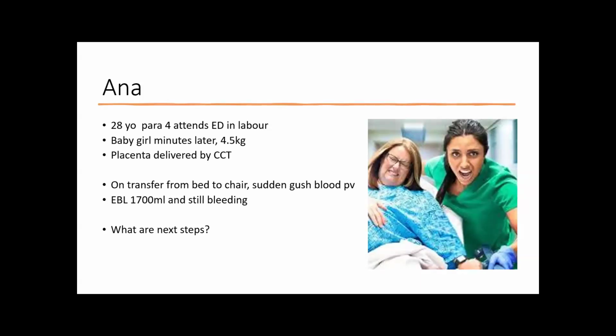So in this case, Anna is a grand multip by UK standard. She's a para 4, and she attends the emergency room in labour and very rapidly gives birth to a fairly large baby at 4.5 kilograms. Baby is born in good condition, and the placenta is born shortly afterwards by controlled cord traction.